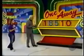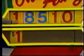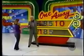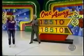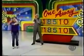All right, 18,510. What's the first number? It is one. Is the next number eight? It is. Is the next number five? It is. If that next number is right, we know that that Mustang is yours. Is that Mustang hers? Yes, it is. You have won that automobile. Congratulations. Enjoy. We'll have a little pricing game after a little business with you.